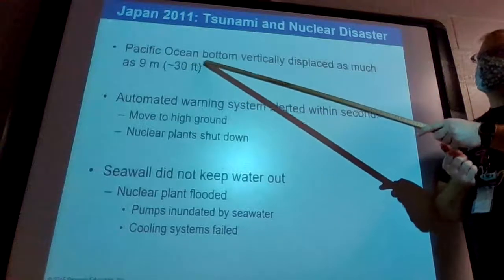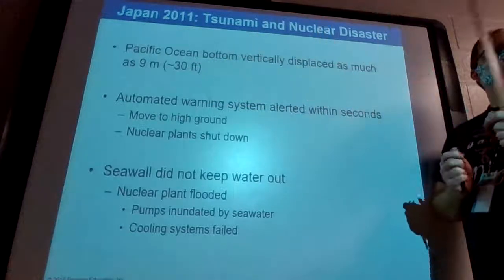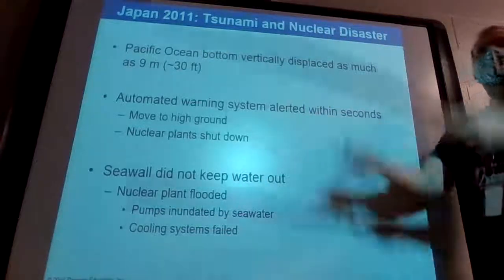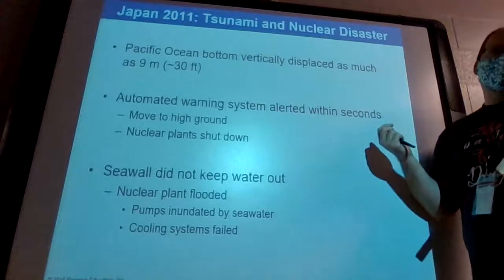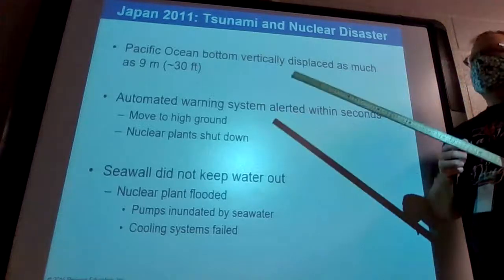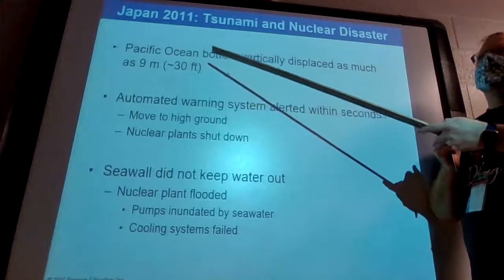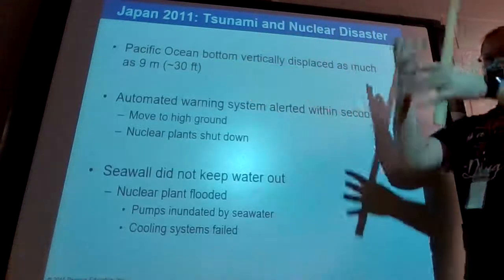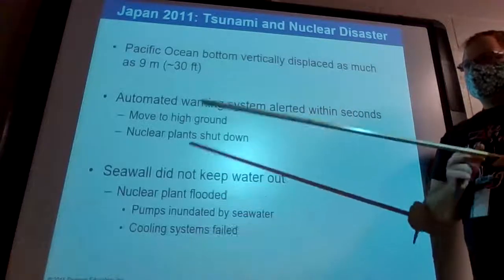The Pacific Ocean bottom vertically displaced as much as 9 meters. So imagine all of a sudden the bottom of your pool rises up 30 feet in just a couple seconds. All the water's going to go out. It's just going to go everywhere. And so that was the cause of this tsunami. When the earthquake happened, you had about 30 feet of vertical displacement on the ocean floor, which is going to cause a very big wave.